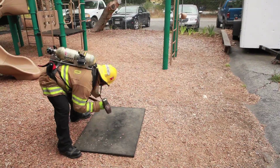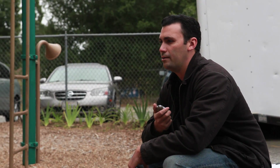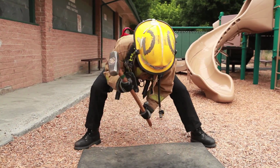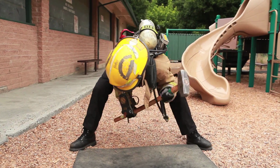The candidate must remain standing at all times. The proctor will count each acceptable swing out loud. The candidate may not pause or stop during the event for more than 5 seconds. Any loss of control or windmill swinging will result in disqualification.